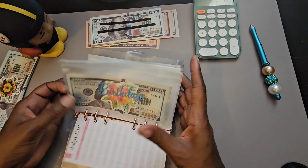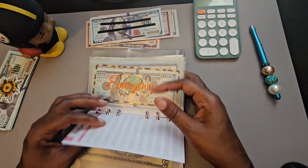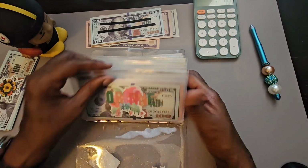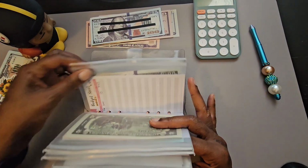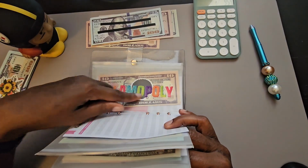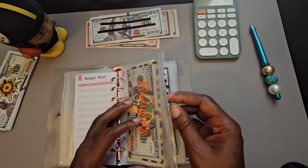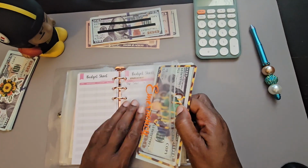And that is back up here. And you guys probably noticed that I have all kinds of different letters on my sink funds. I just use whatever I had available. And you see here too for the Glamopoly that I'm doing, I just use whatever letters I have in my sticker books. I'm sure there's a cuter way to do it, but it is what it is.